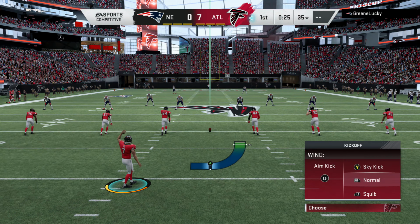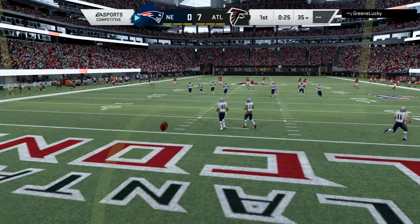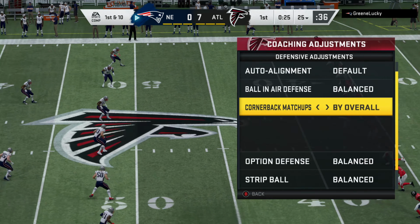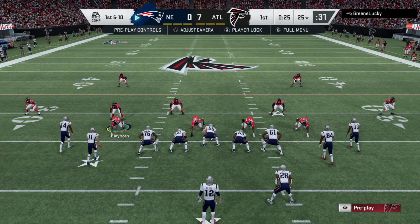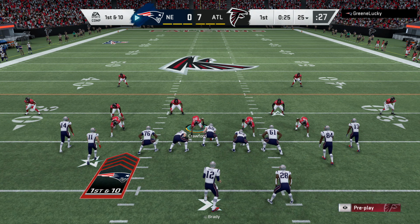The kickoff team on the field now as they will send this one away. The Patriots take over 1st and 10 at their own 25-yard line. Brady and the Patriots now 1st and 10 at their own 25-yard line.